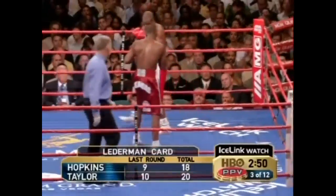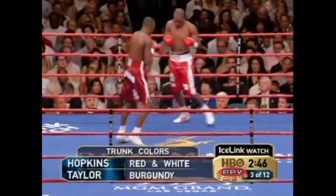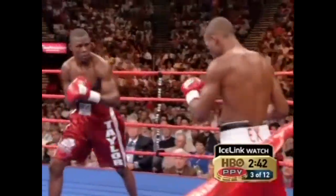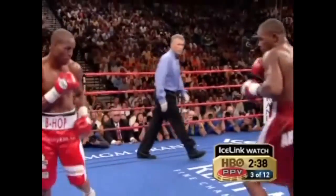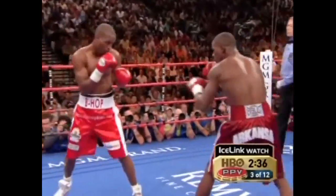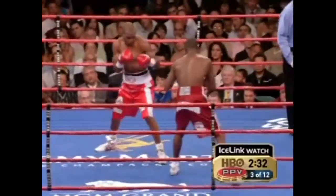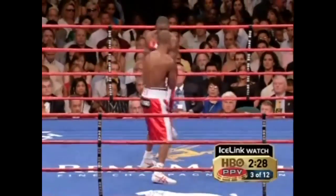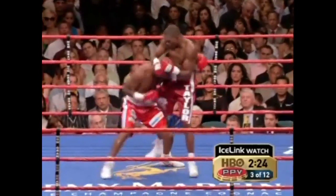But Taylor has been the more physical fighter, has thrown more punches, and has had Bernard on the defensive much of the way. CompuBox numbers: Hopkins 5 out of 20, Taylor 12 out of 39, including 4 out of 22 jabs. He's starting to work the jab a little bit more. Double jab there. He was gone before Hopkins could fire back.